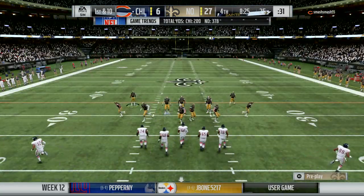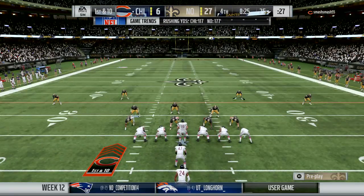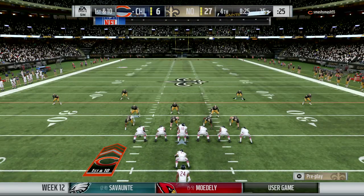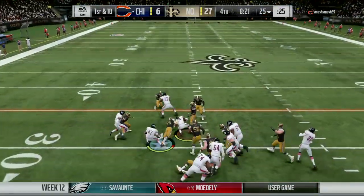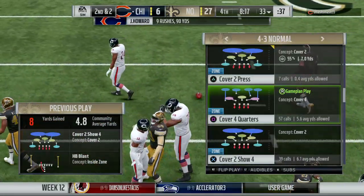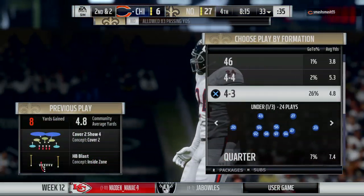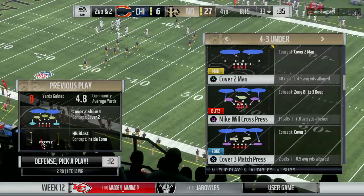Trubisky brings the Bears up, 1st and 10 at their own 25-yard line. They'll begin the drive with Howard. And able to stay on his feet past the 30 to about the 33-yard line. 8 yards on the pickup, and now they'll have some options on 2nd and short.